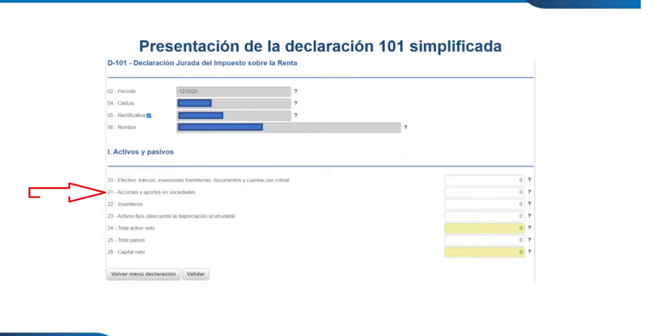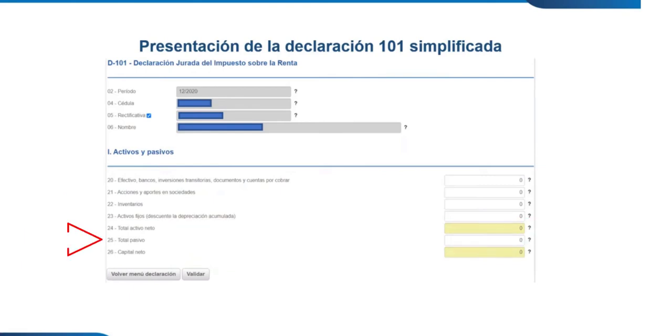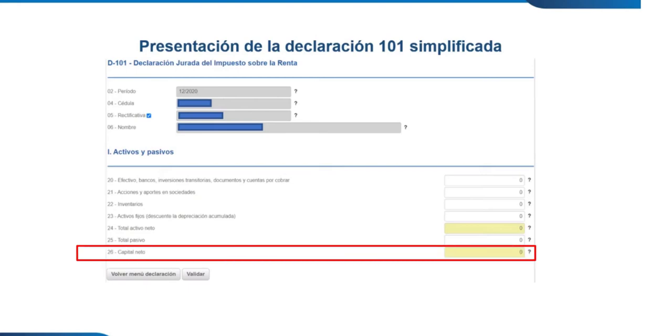Number 21 is the capital stock contributions. 22 is any inventory owned by the company. 23 are the fixed assets that are owned by the company, less any depreciation. Then the system is going to calculate the company total assets in 24. Then you enter the liabilities in section 25, and the system in 26 will fill in the net capital.